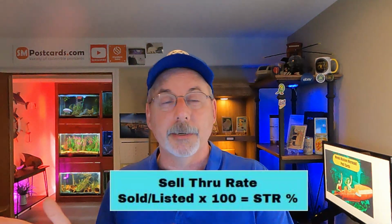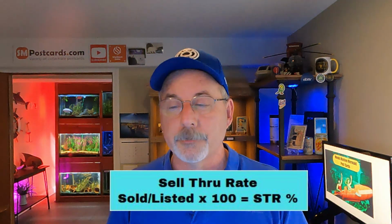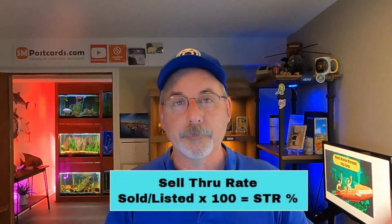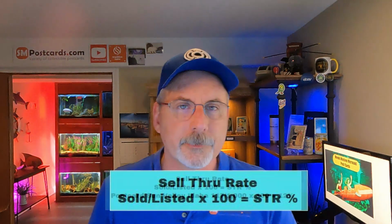And I'm going to pick it up, because you're going to see here in a minute why. Sell-through rate is how many cards are moving through the eBay system. Not the price, but what is the percentage of these cards going through the system of eBay? So I calculate it by taking the solds, divided by listed, times 100, and I get a percent. And I round the percent up or down to the whole number to make it easier to read.